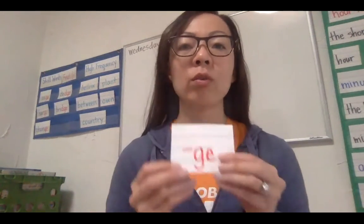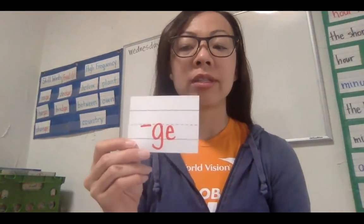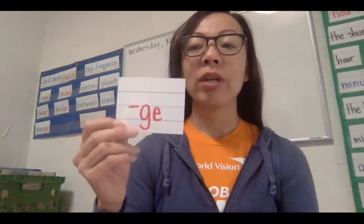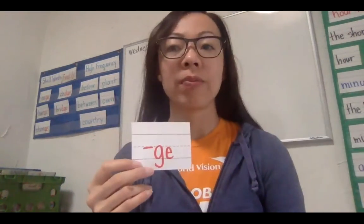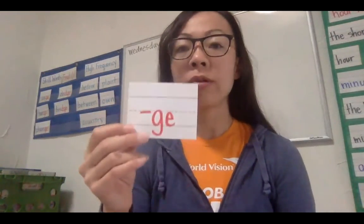And scholars, we've also been thinking about how when we see a G at the end of a word, we're going to see this spelling pattern, a G-E at the end, and it makes a soft G sound. We have words like huge or damage or sponge. We also practice words like cage, barge, and change. Those all end with a G-E.